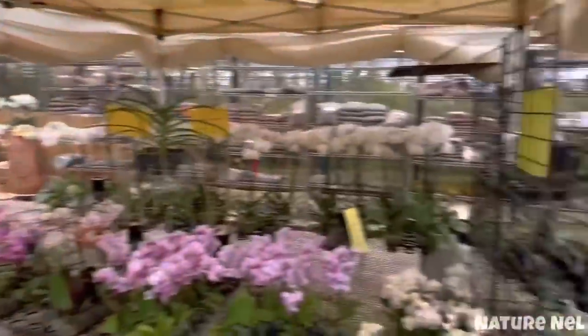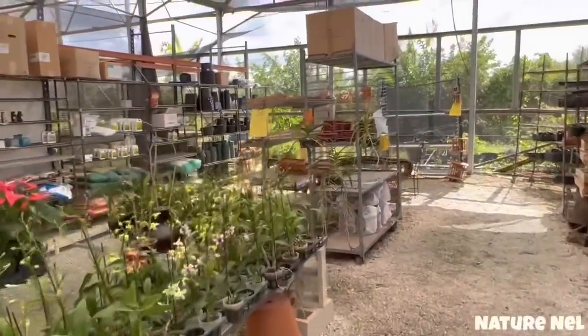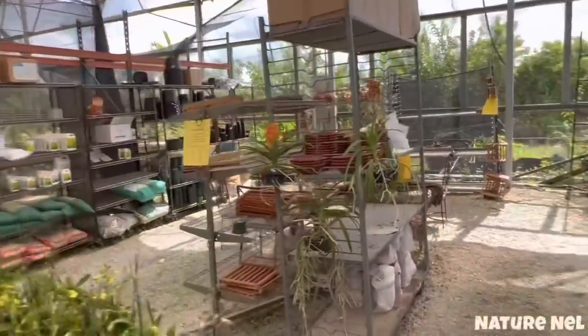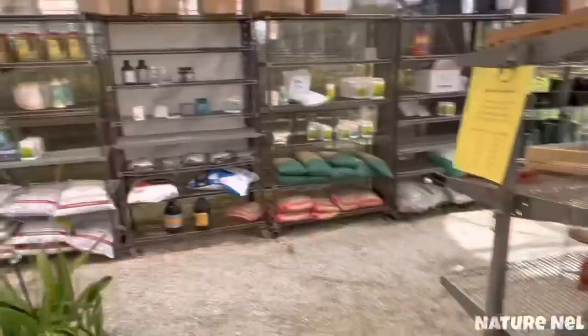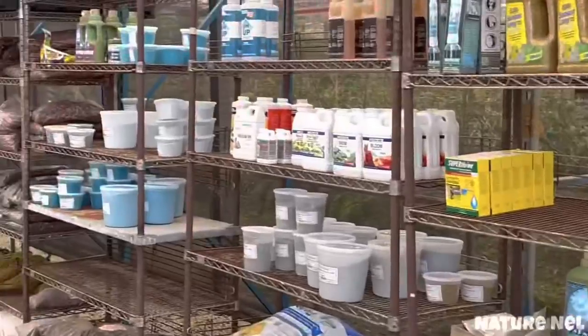All right. And if you're looking for goodies to feed your plants, which is very important, you will always find supplies here to feed your plants and your orchids.